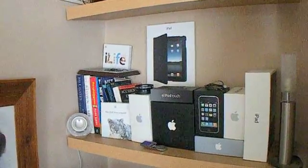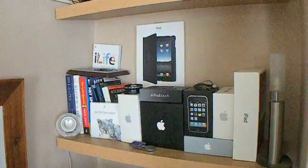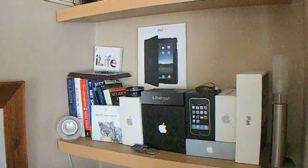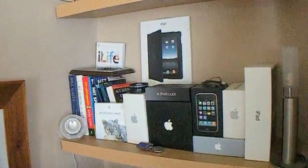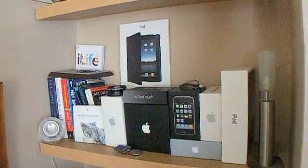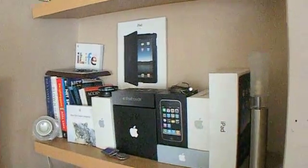Alright guys, so I've just finished cleaning the laptops and stuff like that, so I just thought I might as well go through everything again. Kind of like a my setup video, while everything's clean and out. A lot of people talk about the packaging that they keep from Apple, so I just thought I would give you a rundown of all the boxes that I still have.